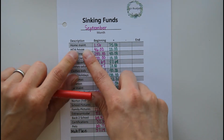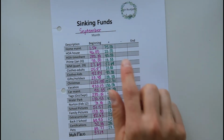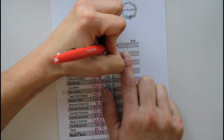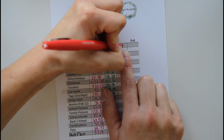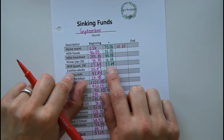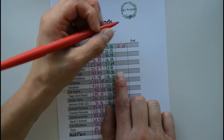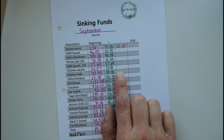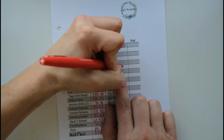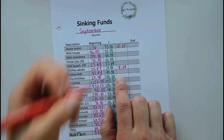We are going to start at the top and work our way down to plug in those numbers. So we did have that purchase from home maintenance from Home Depot for that 2x2 that was for $15.15. Next was clothes, my shirt. I had bought that shirt for $8.24.